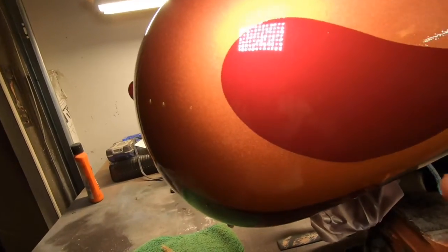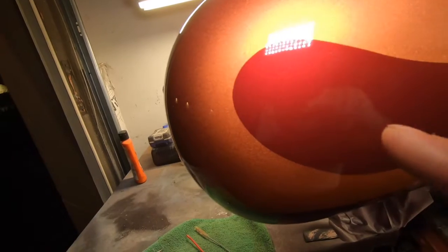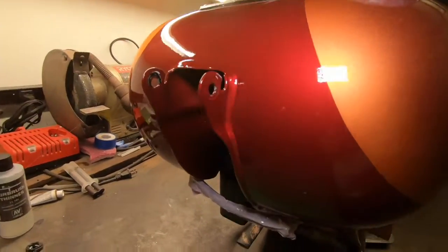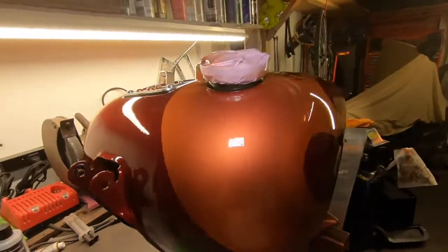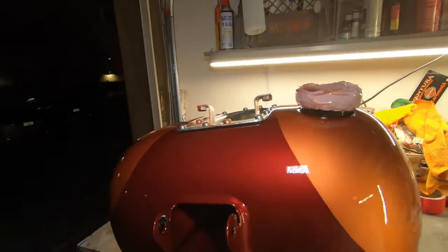It looks good on this side, but on the other side right here, there's a little bit of orange peel, but it's going right on the bike tomorrow, guys. I don't even care. To me, it looks good. For my first time ever doing any paint job on a Harley, I would say it doesn't look bad.